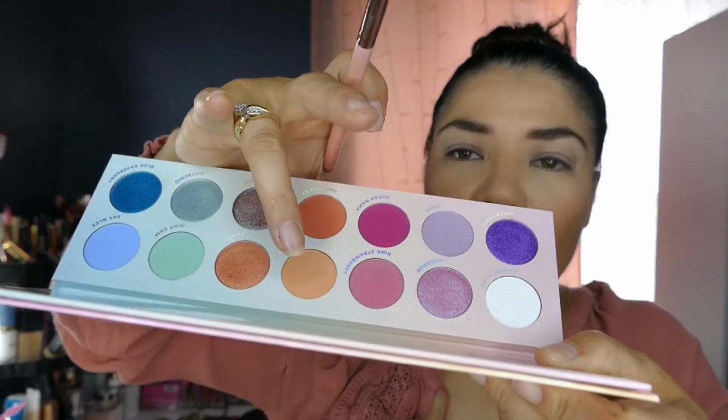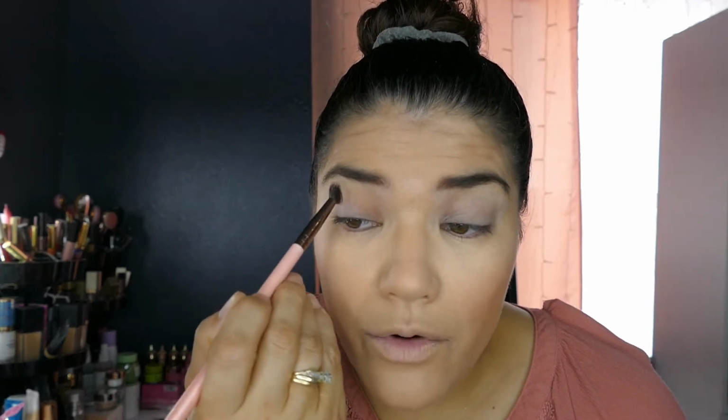I am going to take my Luxie 231 small tapered blending brush. And I'm going to go into Peach Ring right here. And we're just going to, hopefully it does not have fallout. I did place some powder, but I'm hoping it doesn't have fallout.